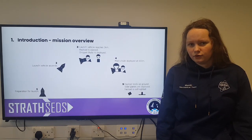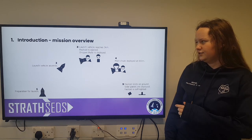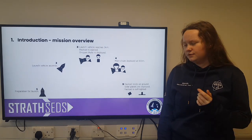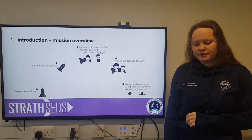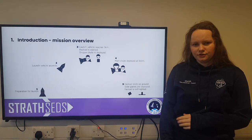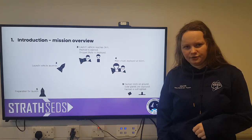So just to give you a quick overview of the concepts of our mission, so obviously step 1 is preparation for launch. The launch vehicle will then ascend up to hopefully spot on 3 kilometers, but we'll see about that. The payload will then be ejected and the drogue chute will be deployed so that everything descends at a reasonable rate. At around 600 meters, the main chute of the rocket will be deployed, and once the payload has landed, our solar panels will be deployed, and hopefully this will help self-right the CANSAT, which should make it easier to communicate with as well.